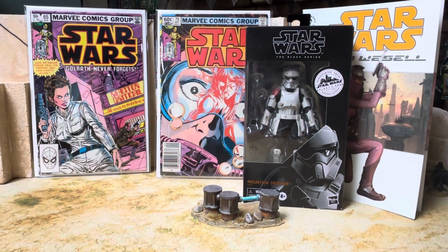I'm sure I've got an extra blaster laying around here somewhere. But yeah, I like the look of the Mountain Trooper, and I thought, with the station I've created, Jam, which is up in the mountains, that this would be a good trooper to have, so I grabbed him.